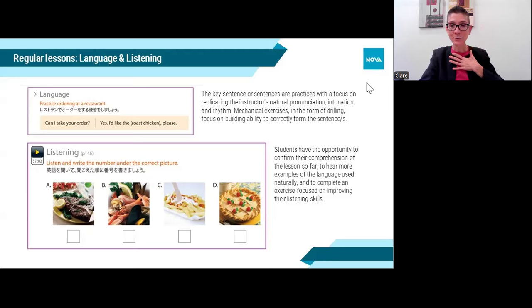I say roast chicken. You say, I'd like the roast chicken, please. I say green salad. You say, I'd like the green salad, please. Okay? Everybody okay? Okay, Rena, roast chicken.